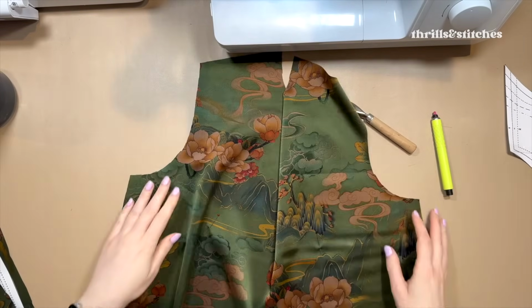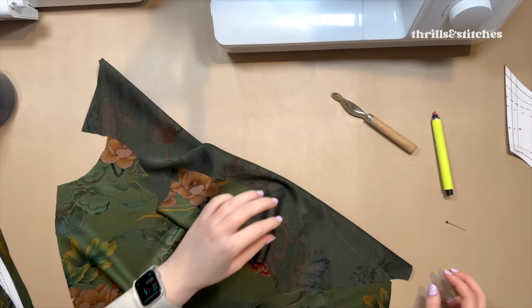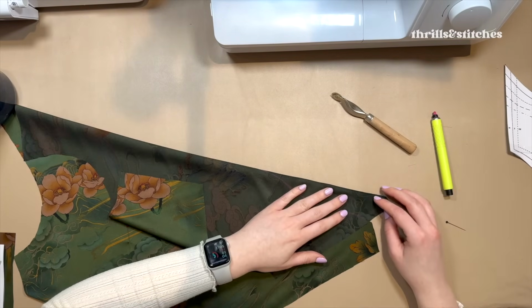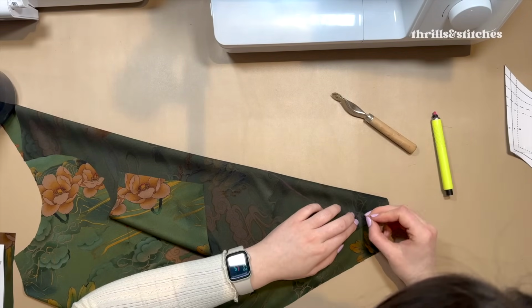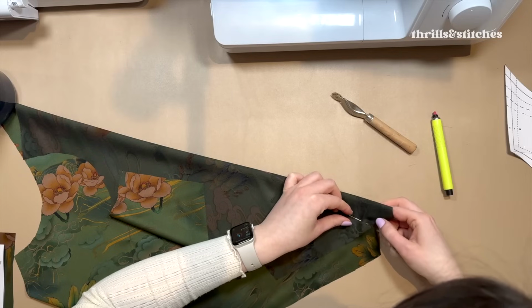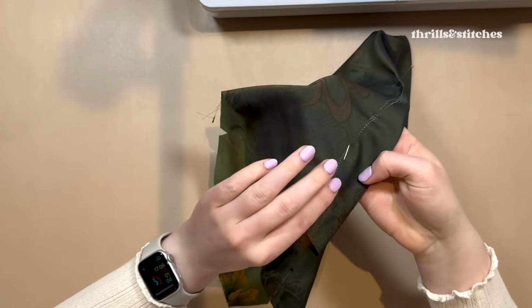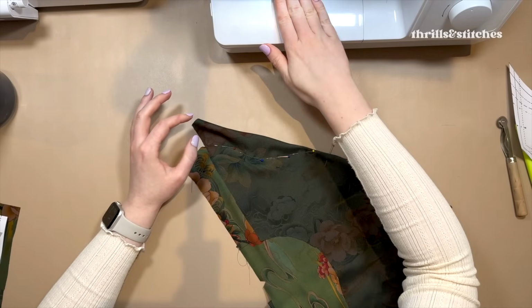I can open the two sides and start pinning my dart in. So this dart is placed on a 45-degree angle, and that is so that we utilize the bias of our fabric. So I'm now placing this on top of each other as best as I can, making sure that when I go through the fabric with a pin, I catch my chalk markings on both sides. So you can see that I have pinned it so that I follow the markings on both sides, and I've also pinned it so that I can easily remove the pins when I have it in my sewing machine.